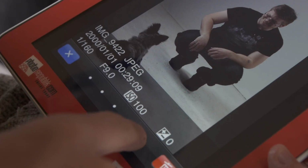Yeah, I'm really actually digging this remote utility. It's pretty sweet. Not only can we change whatever we want and see the EXIF data, but when we pick a photo like this, which is fantastic, and give it a 5-star rating in here, it actually shows up right on your camera.